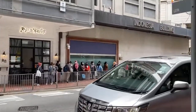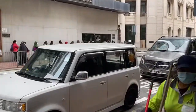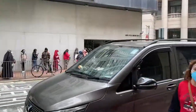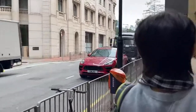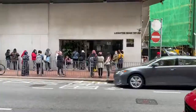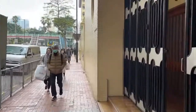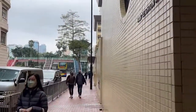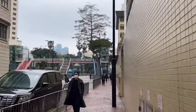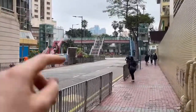Oh, look at all them police. They can have a field day. See, that's the strange thing. They are all liable. All these people here. Right, we are now in between Causeway Bay and Tin Hau. And over there is Victoria Park.